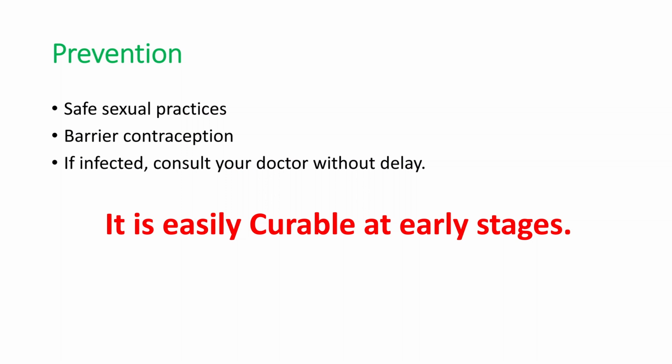So how do you prevent it? Safe sexual practices, right? Barrier contraception, using a condom, right? And if you feel that you are infected or there is a possibility of being infected, consult your doctor without delay. Remember, it is easily curable at early stages. It's a simple disease if you get the treatment at early stages. But the best thing is prevention, because these can lead to long-term consequences. So the best thing is to prevent, taking precautions.